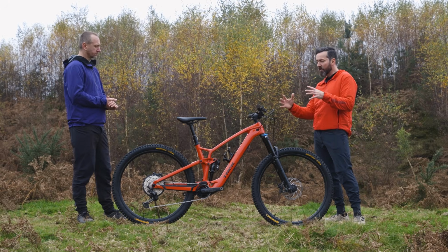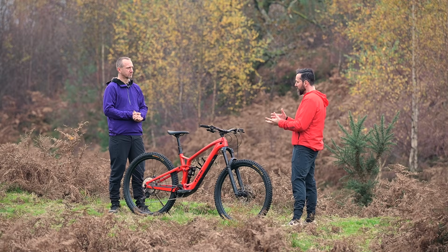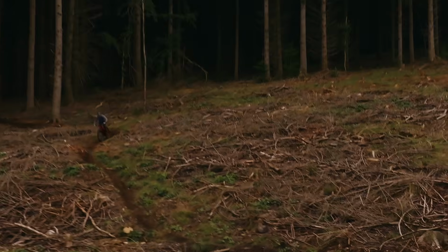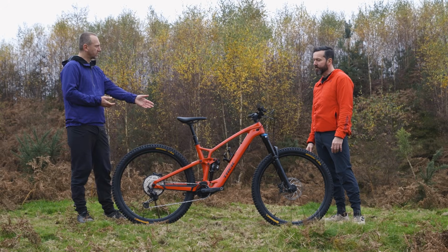So it's almost like this bike's kind of pigeonholed into this 29er kind of trail bike with high efficiency on the motor. Well, maybe not high efficiency because the battery doesn't last very long, but good pedaling efficiency. And I think it's just basically, they're not capitalizing on how good the frame is. Yeah. There's a nice little hop up you can do on the shock though, isn't there?